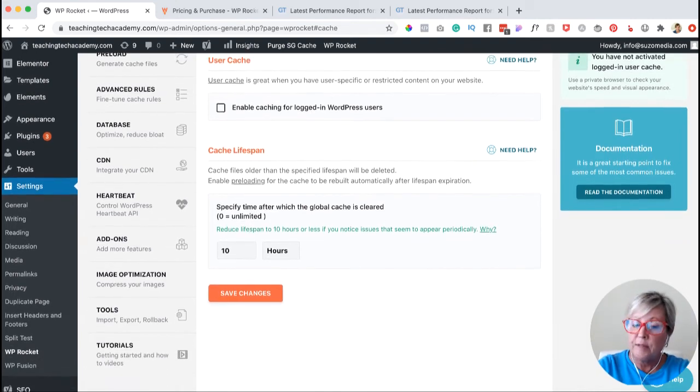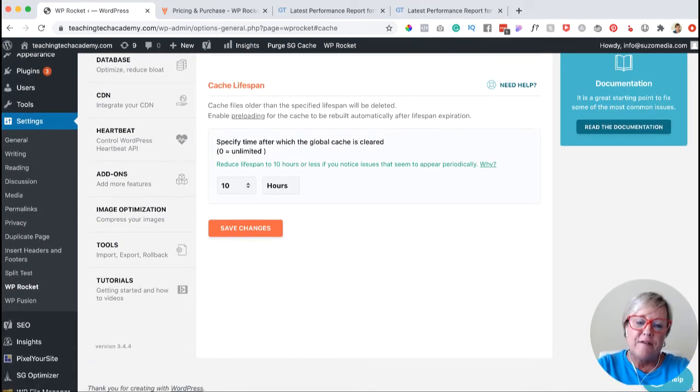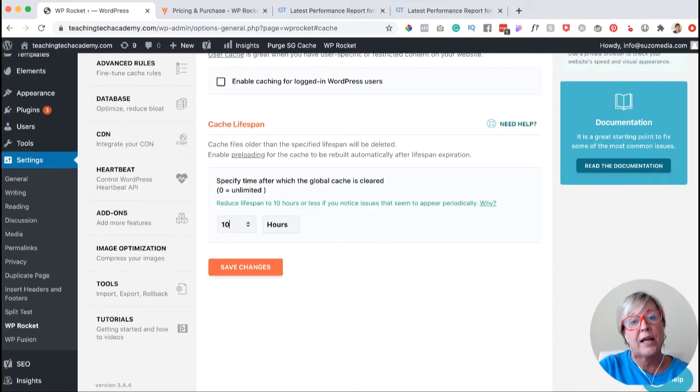Okay, cache lifespan. We're going to leave it at the default, which is 10 hours. If you have a site with a ton of updates, where you're updating constantly for whatever reason, you might want to decrease these hours. You can do that by simply going down. If you have a site that you really never update, kind of set it and forget it, you might want to go up to 20 hours. But generally, 10 is a great amount of hours to save as your cache lifespan. All right, now let's hit Save Changes.